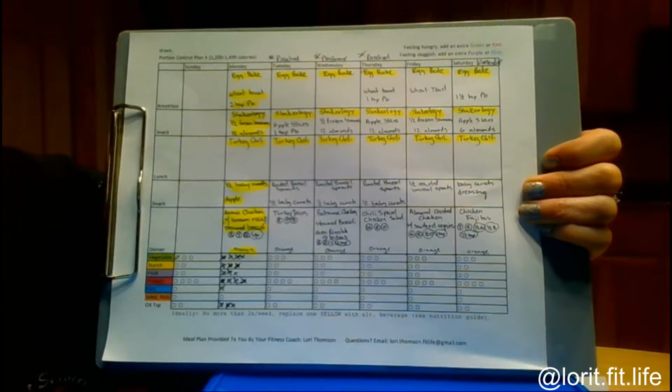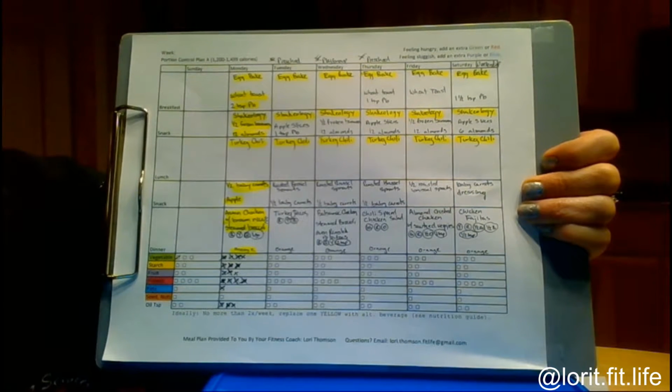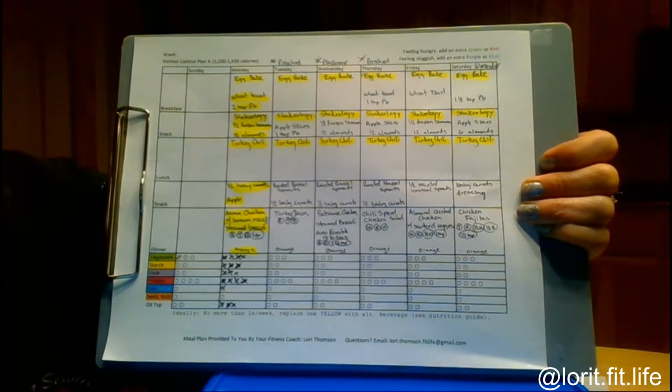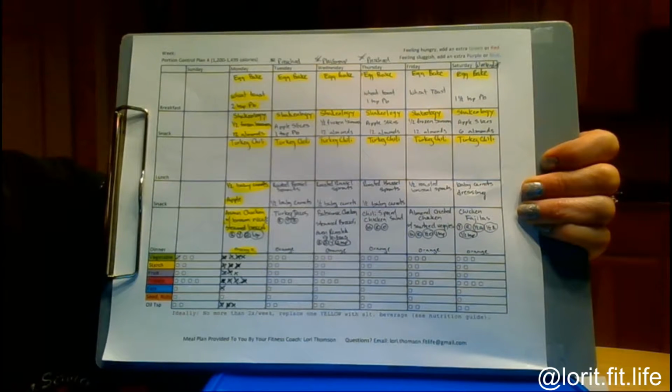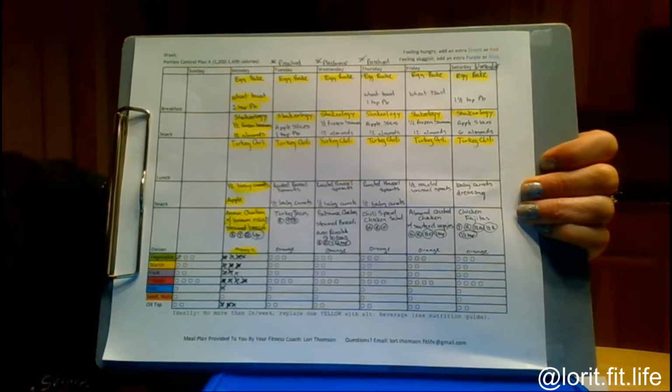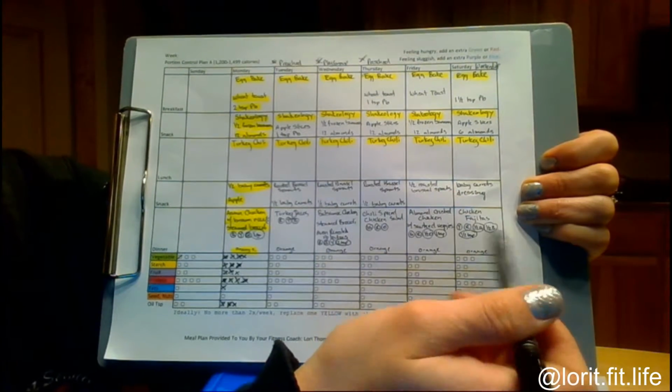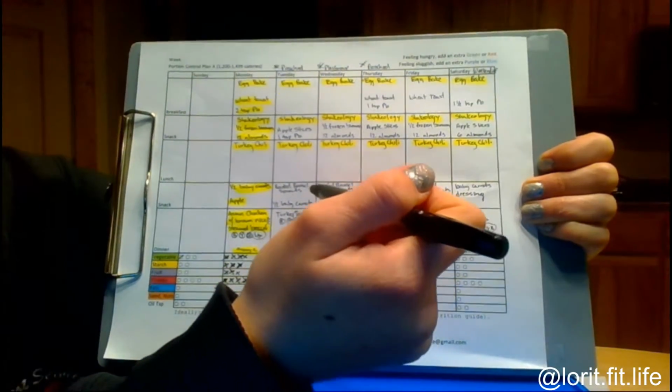I'll say, okay, I'm going to have my half serving of baby carrots. I'm going to eat my apple. Am I still hungry? And if the answer is yes, I think I have some pumpkin seeds in my pantry, and I'll have an orange serving. I'm going to go through and do the same thing for the rest of the week.